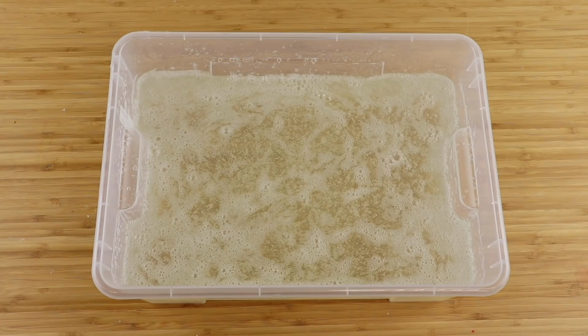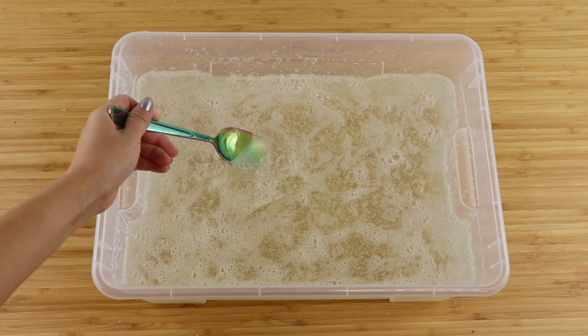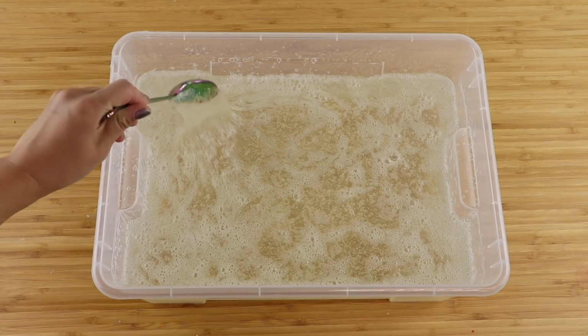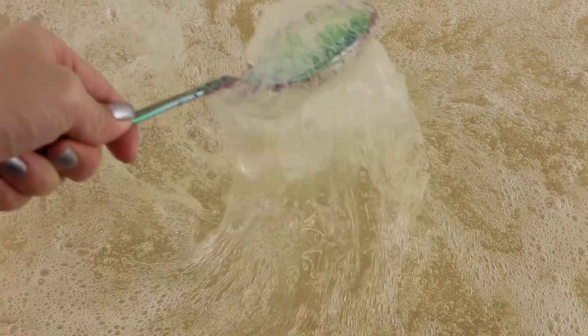First of all, I want to make a giant clear slime, and this wasn't as easy as I thought. My first attempt, which you can see here, ended up being a major fail. So here are some tips for making large batches of slime, which is slightly trickier compared to smaller ones.